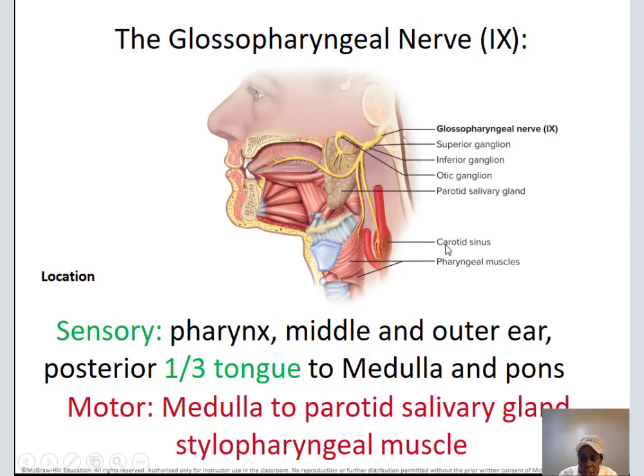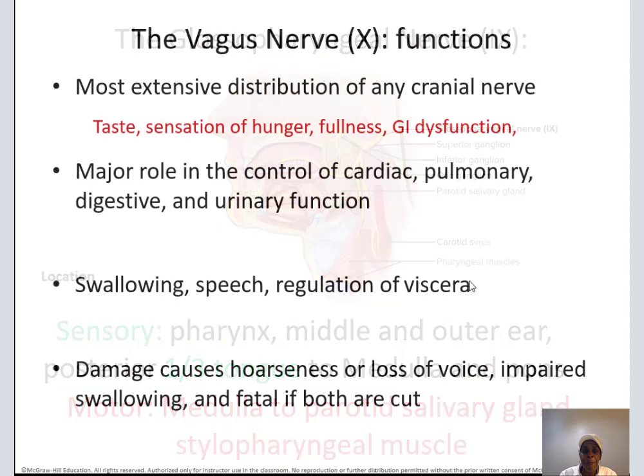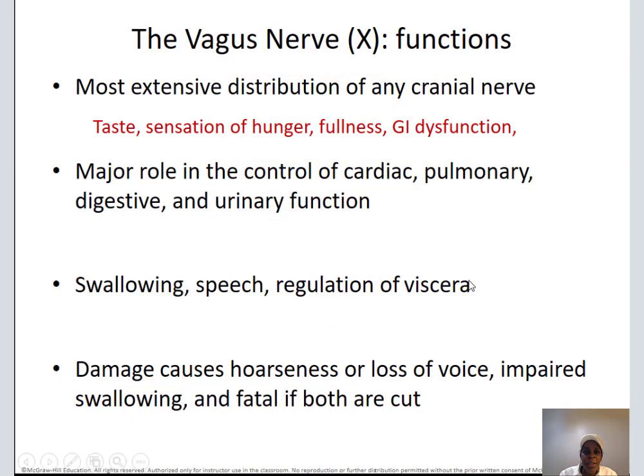Okay, these are the carotid sinus here. You see the pharyngeal muscle. So the nerve, the glossopharyngeal, glosso means tongue, glossal, and pharyngeal means the pharynx, right? So the tongue and the pharynx nerve, basically. That's number 9. Number 10 is the vagus nerve.